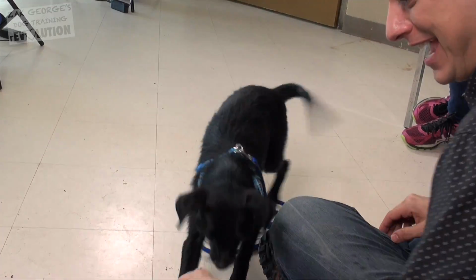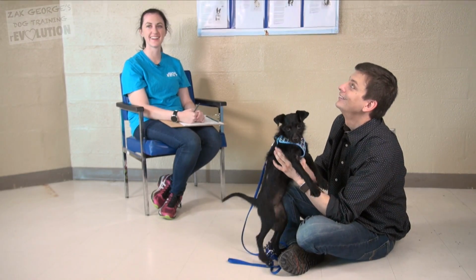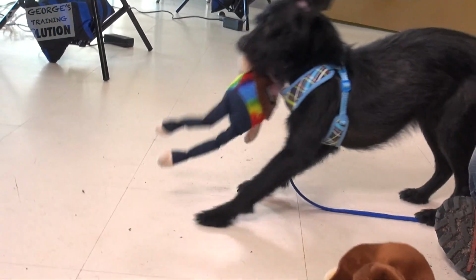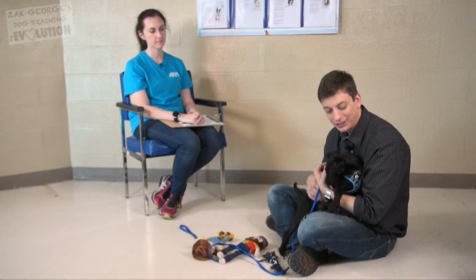We're going to assess for play drive now. Yes. Yeah, you have one? Of course we do, yeah. We have a squeaky toy. So while she's not necessarily interested in tug of war, she is kind of interested in playing and running around. You can tell she's in a playful mood, and that's really a good sign of a dog that likes to engage people and engage in training.